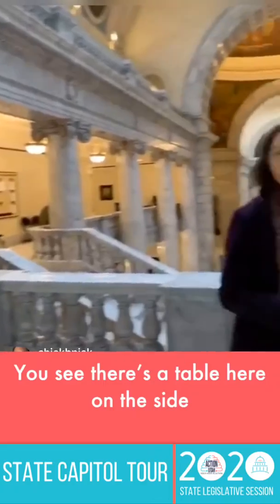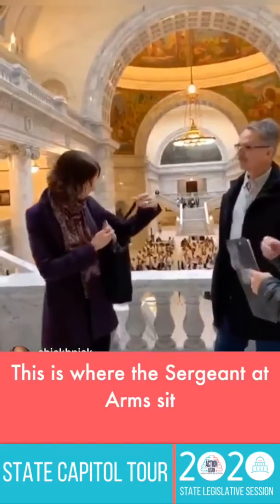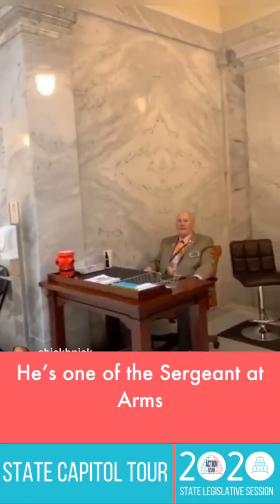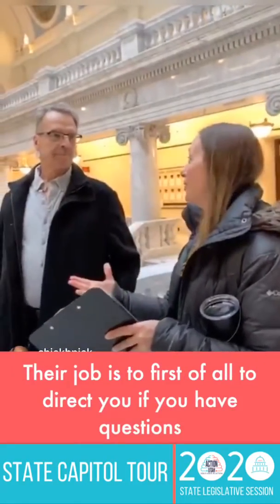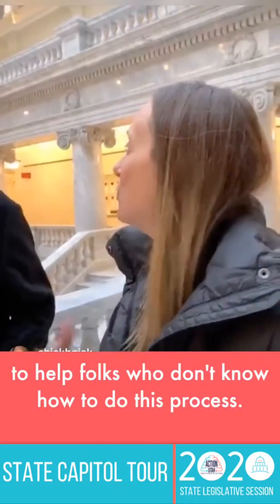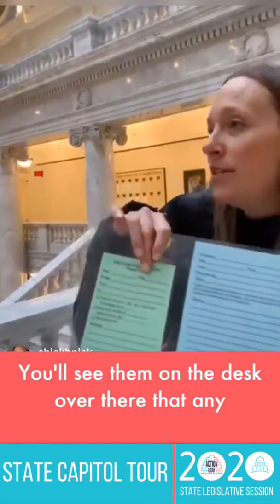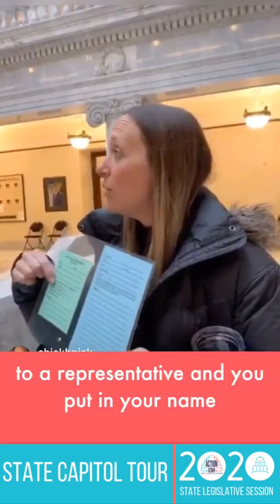You can see there's a table here on the side. This is where the sergeant at arms will sit. There's two folks who will sit. They look just like this gentleman over here, who's one of the sergeant at arms. And their job is to, first of all, direct you if you have questions. They're very kind people who are very happy to help folks who don't know how to do this process. They also have a set of these green sheets right here, and you'll see them on the desk over there, that any individual can fill out if they want to speak to a representative.